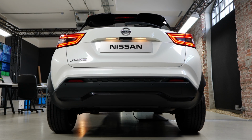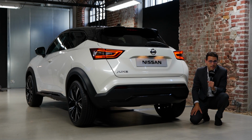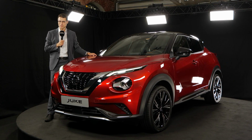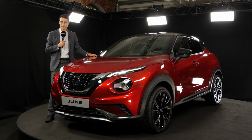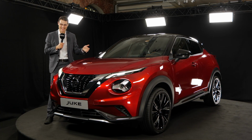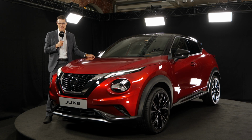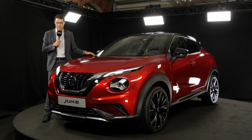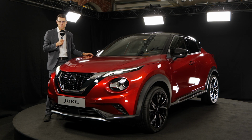By the way, this car here is still built in the UK, Sunderland plant, and will be also the very same for this new generation. Have you ever seen the Fuji sunset in Japan from the famous mountain? Well, that's how Nissan designers think the color looks like. So this one is called Fuji Sunset, and it's something like a mix of red and orange. So very interesting color definitely, and some more variation here for you.